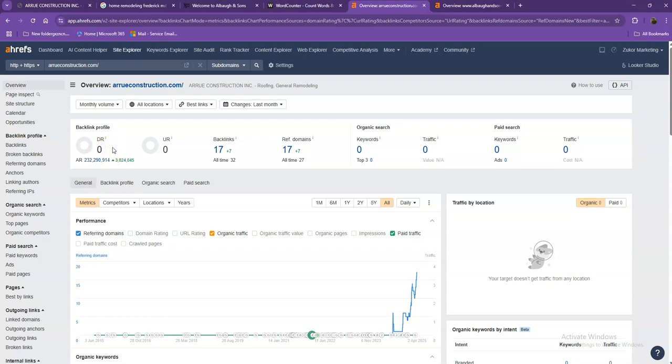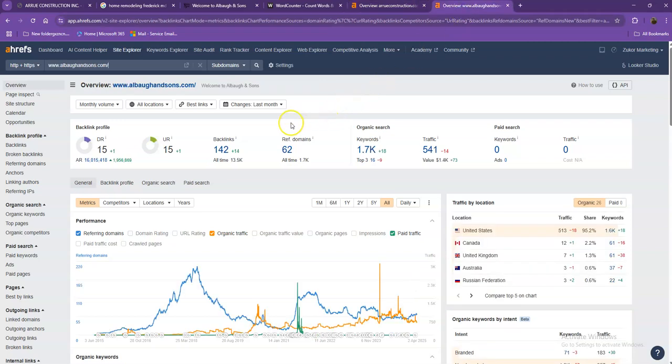This is the level of trust that Google has in your website, and UR is the strength of your website. Backlinks, on the other hand, are other websites that refer to your website, so they're like shoutouts from different directories like Yellow Pages, Yelp, and the like. Let's go ahead and take a look at your competitors' numbers.